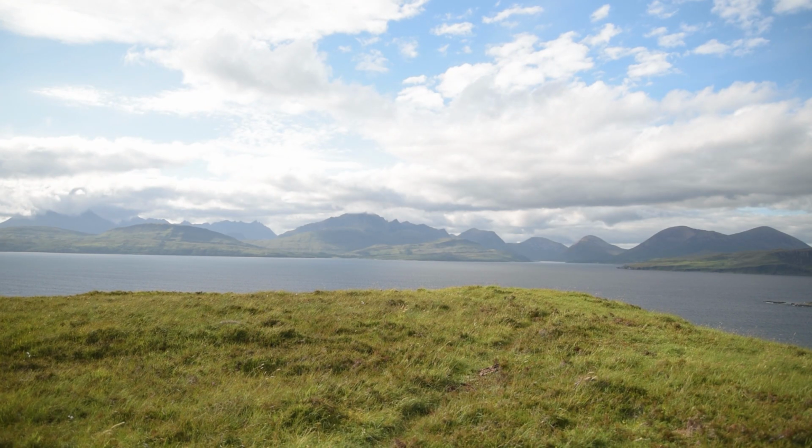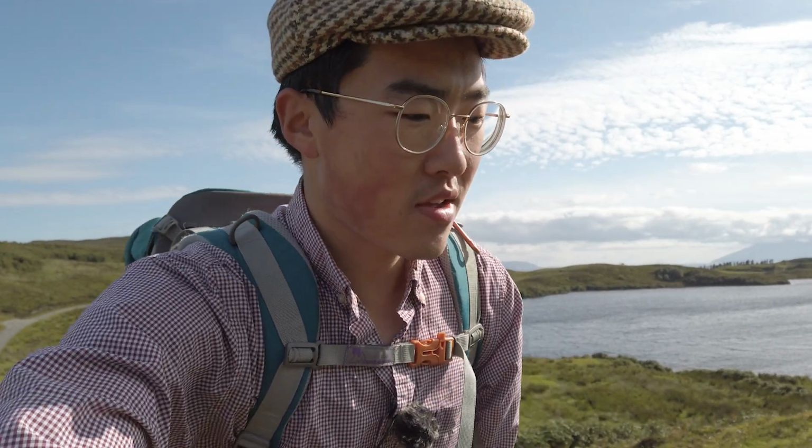This is the first proper consistent ray of sunlight we've experienced on the Isle of Skye since the beginning of summer, and I'm taking this advantage to capture some long awaited images of the Cuillin Mountains.